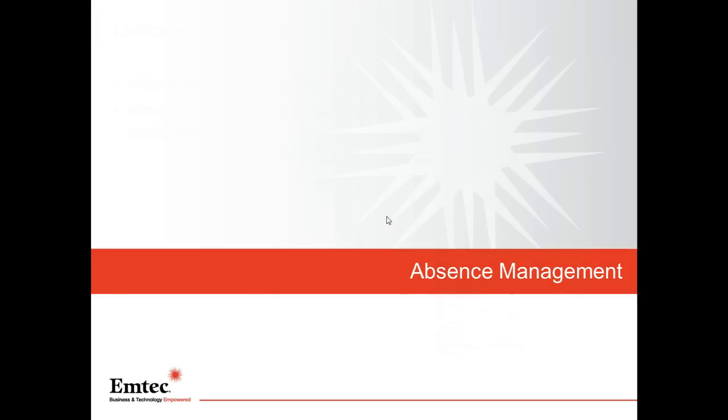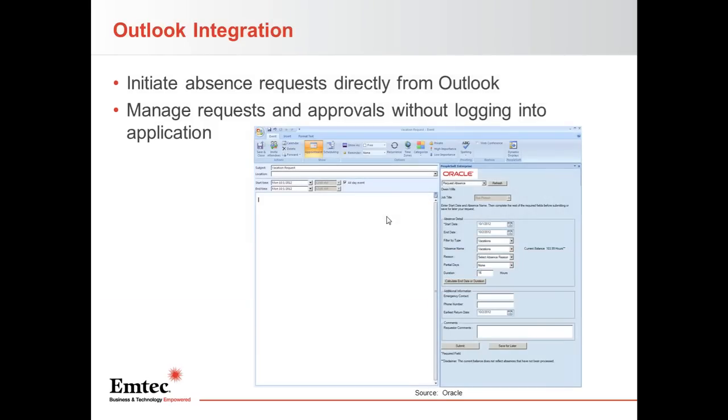Next, we'll look at absence management. The main enhancement with respect to absence management is Outlook integration. So enabling employees to submit their absence requests directly from Outlook.